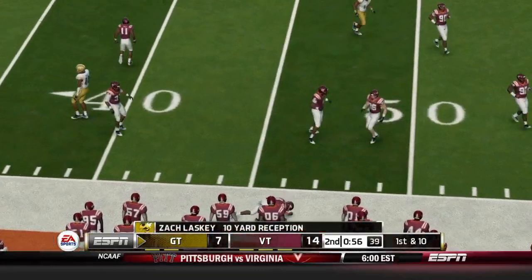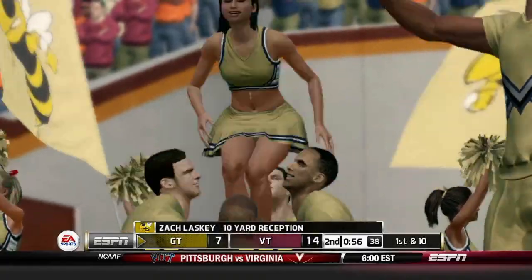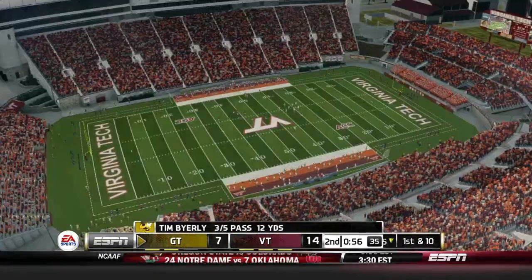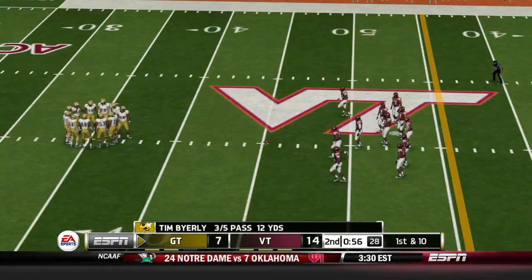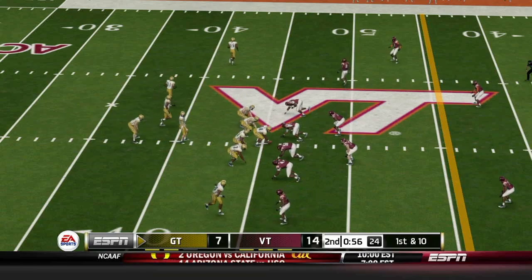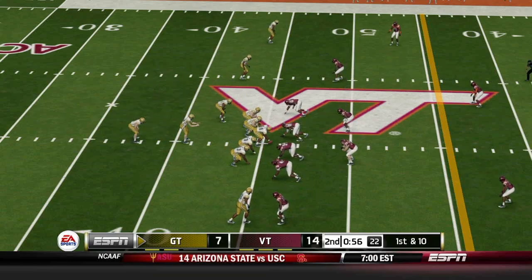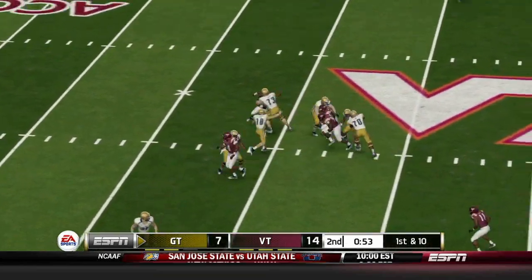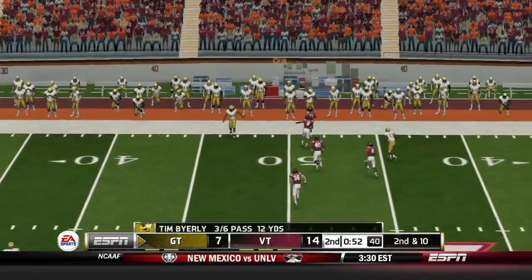He's pushed out of bounds at the 45-yard line. That's good for a gain of 10 yards. First down. It's first and 10. Ball on their own 45. And he throws it away.